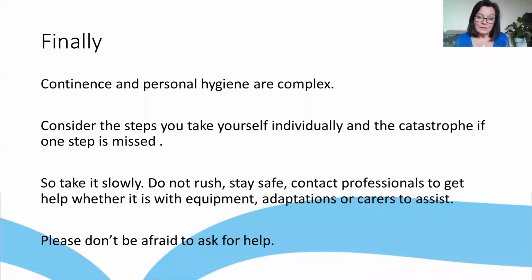Take it slowly. Don't rush things. Stay safe. Contact professionals to get help, whether it's with equipment, adaptations, or carers to help you out. And please don't be afraid to ask for help.